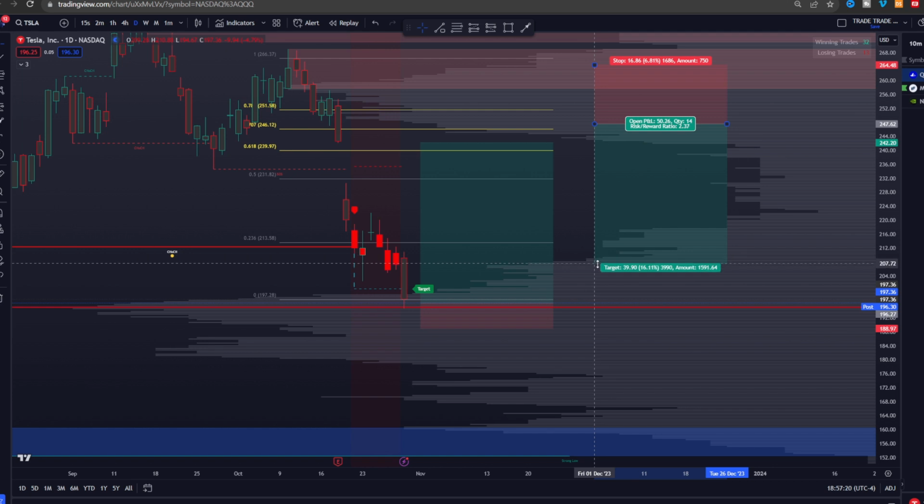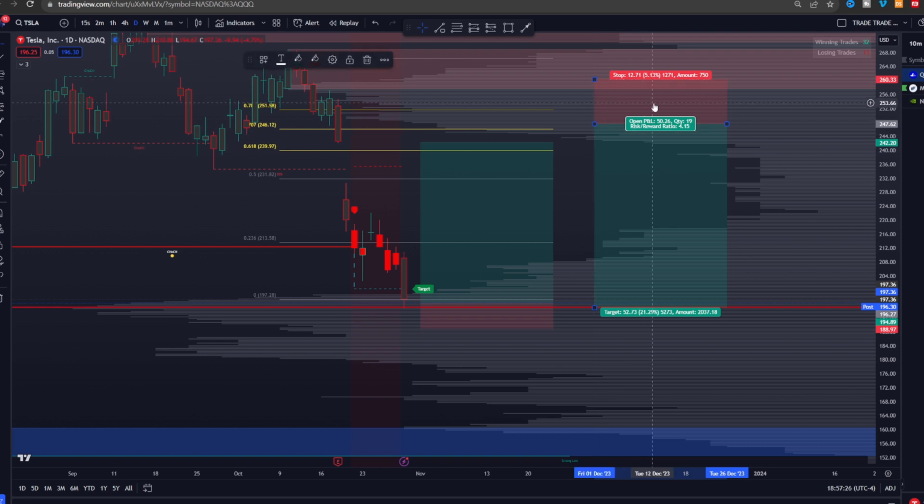Then I'd be looking to take my profit back down here around 194 and setting my stop loss probably up around 260, which would give me a worse RVR than going bullish here, but a much higher chance of profiting, and I'd have about 4 to 1 RVR. Once again, meaning that if we had a $10,000 position short, our potential profit is $2,129 to the downside, and our potential loss is going to be $513.